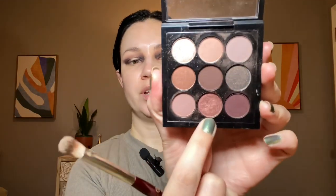So I want to put a shimmer in the center. I'm going to start with this one. I'm pretty sure that one, yeah, that one's Star Violet.